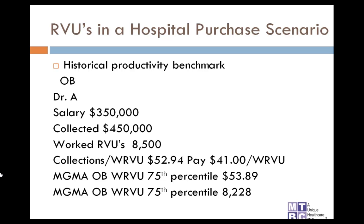They looked at worked RVUs for the doc, 8,200 versus 85, they're good with that. They're in the ballpark. One thing just to know, when hospitals look at acquiring physicians, they usually put them right around the 50th percentile for income. But if the doc's busy, and that's indicated by worked RVUs, they'll go higher. They'll usually go up to the 75th percentile.